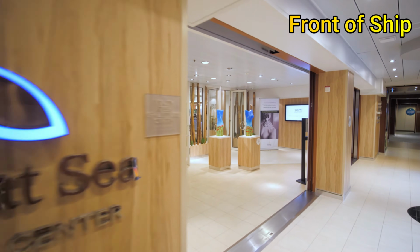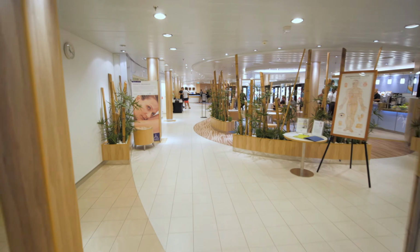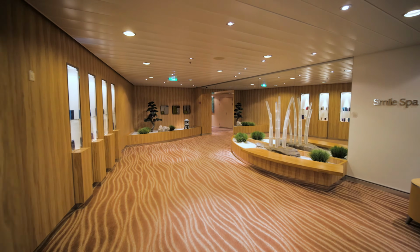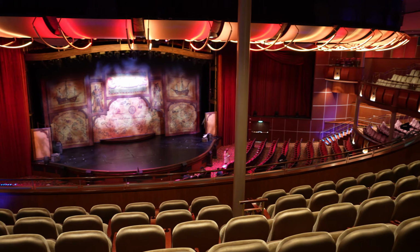So let's start in the front of the ship. This is the area where you'll find the Vitality Sea Spa. And so if you're looking to get a massage or just a relaxing spa day, this is the area to go. This deck is also the entrance to one of 2 levels of the Royal Theater. This is also located in the front of the ship.